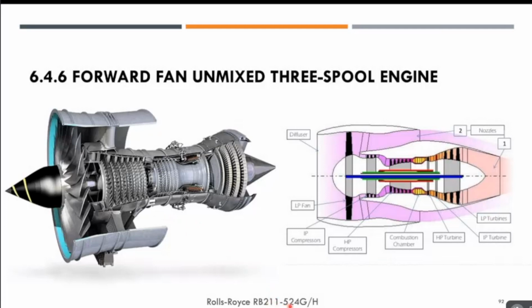So this is the RB211-524GH. You can see here the schematic diagram where the fan itself is connected to the low pressure turbine. Then the intermediate pressure compressor is connected to the intermediate pressure turbine by the green colored shaft, and the high pressure compressor is connected by the red one to the high pressure turbine.